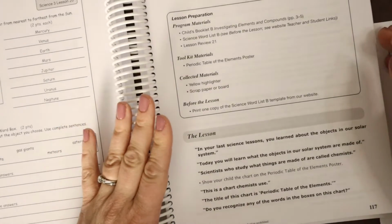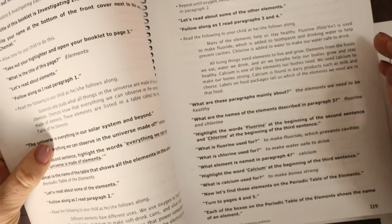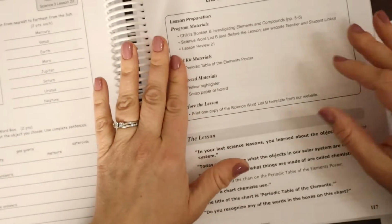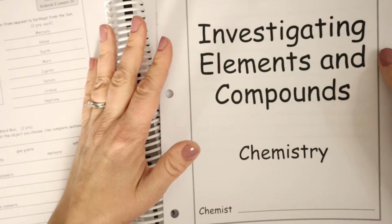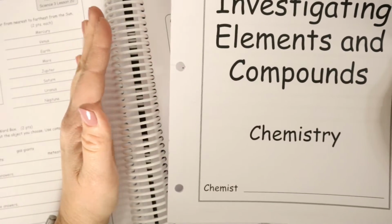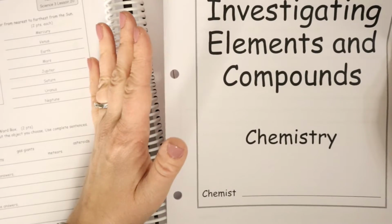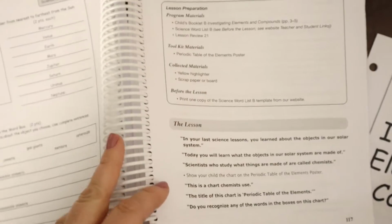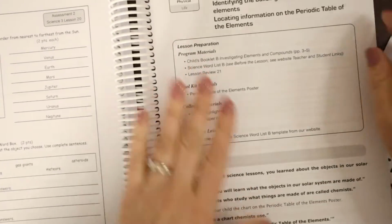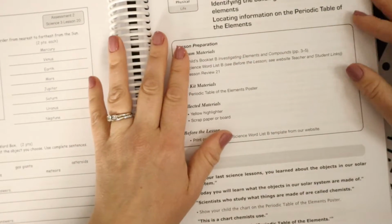This program is scripted. Okay, so you can just open this book and read the script. It has the student answers, suggested answers for the student. Could I teach chemistry and design my own chemistry unit and pull in lots of resources? Absolutely. Could you? Absolutely. Do I have the mental energy and the brain power to do that when I'm also doing all these other things? Not really. I have not been doing science quite as well as I would like to be. I have these grand plans and I'm really good at big picture planning, and then life happens and science doesn't.